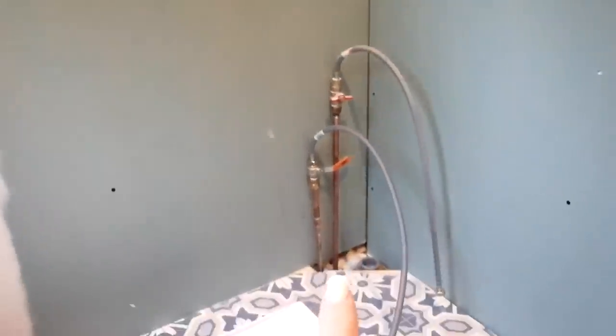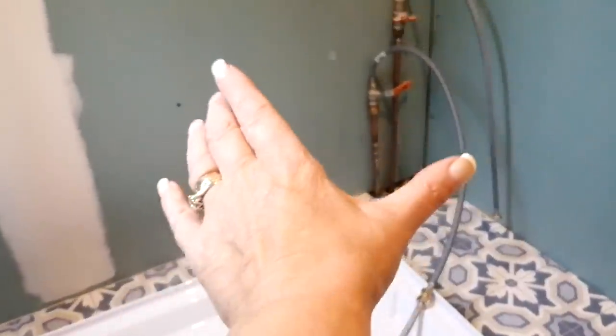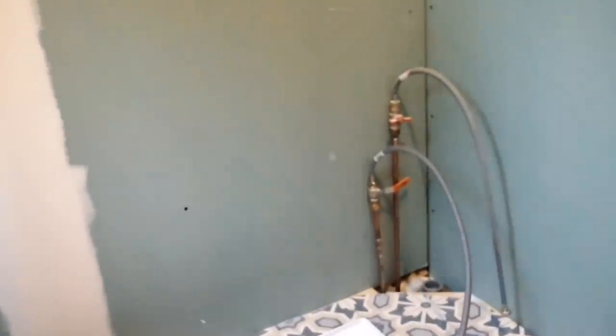Obviously, I couldn't film that very clearly because there were four men in the bathroom, but it's in here now. Tanya's obviously got to plumb it all in over in the corner here, and then the whole thing will go back into the corner because there's more panels to go in here yet. You won't see any of that.